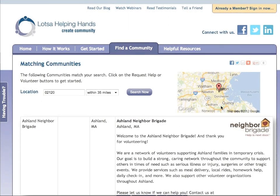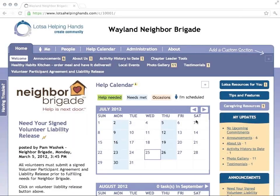And this is the result of the search that I just did, and this is the example that I shared for Neighbor Brigade. They have many, many communities across the Massachusetts area, a network of volunteers that are forming in order to help families that are in temporary crisis. And so this is the result that you would see, and then you can actually choose to join that community, request rather, or you can offer to help in that community.